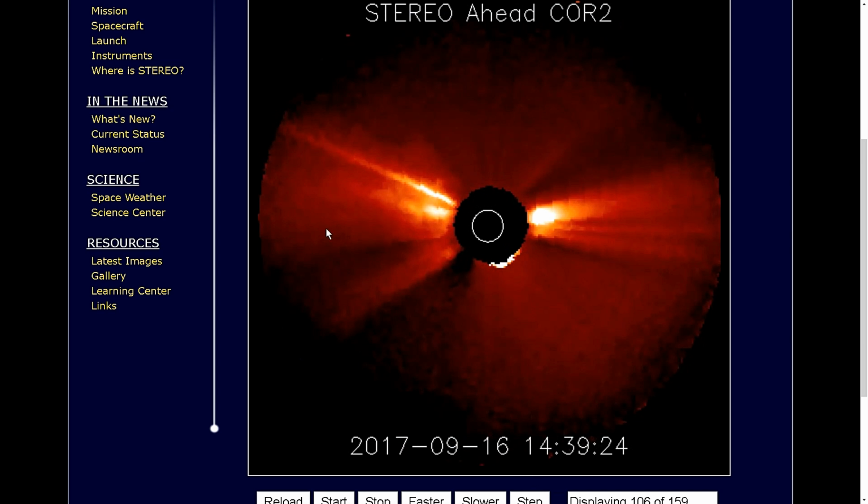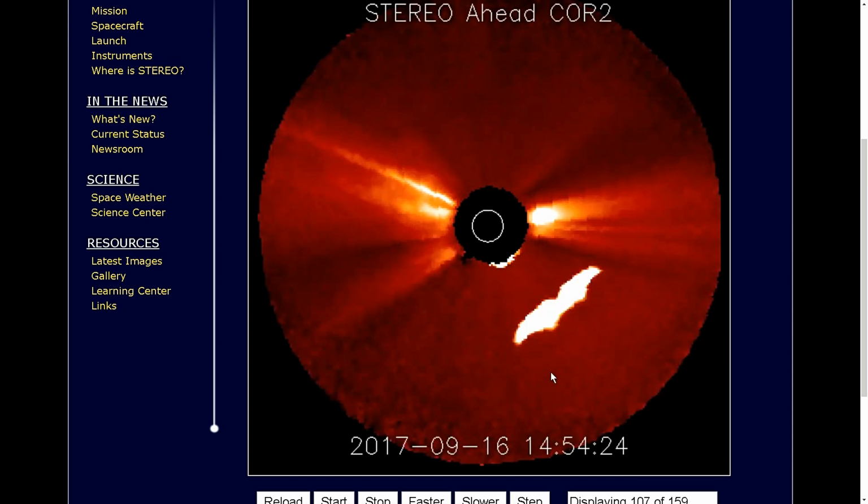You can see the reaction of the camera on the STEREO spacecraft. It will begin to appear brighter, darker, brighter, darker, and that's the effect on the sensors of the camera. But what do I see here? One, two, three spherical objects, almost in a complete row. And there are two more objects right here. But again, we're not even going to worry about those right now because, bingo, this object appears in the frame at 14:54:24 on the 16th of September.